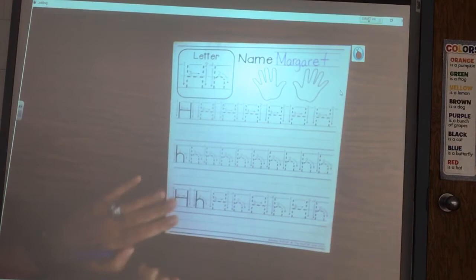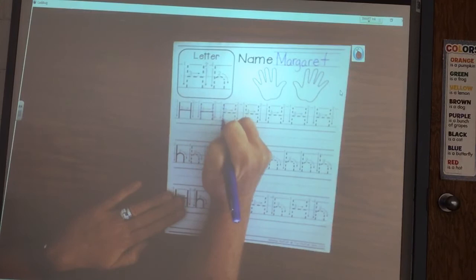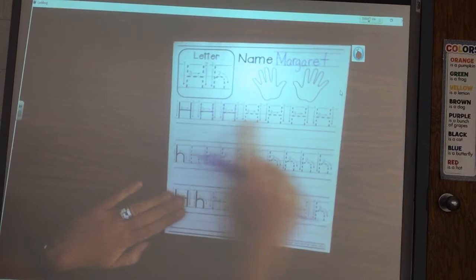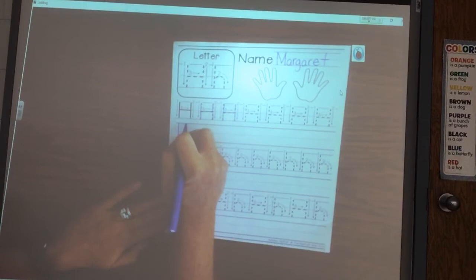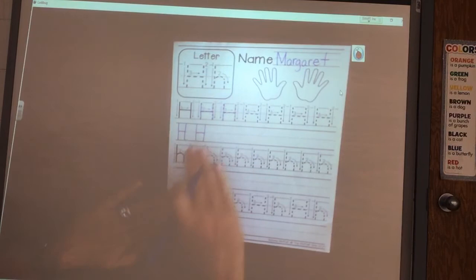So let's start with our uppercase H and we'll start tracing. Top to bottom, cross it in the middle. Top to bottom, cross it in the middle. You're going to finish that whole row. Then you're going to write a row. Top to bottom, across in the middle. Finish up that row.